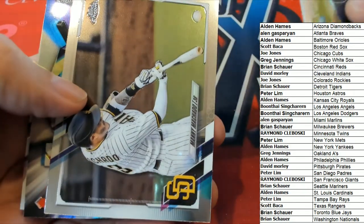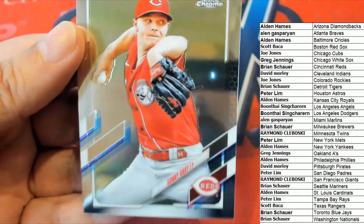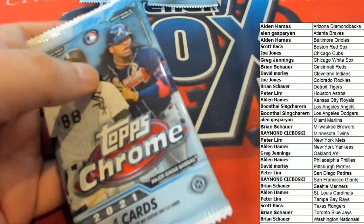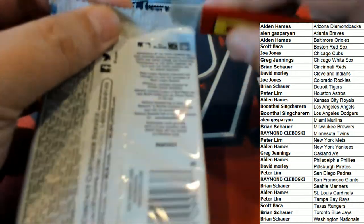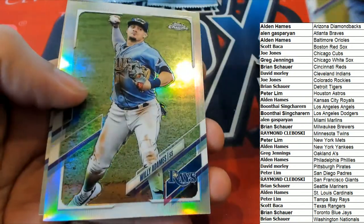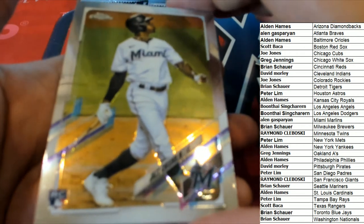Contreras rookie. Freddie Freeman. Sonny Gray. Nice Sam Huff rookie. And that's one of the better rookies to get right there.